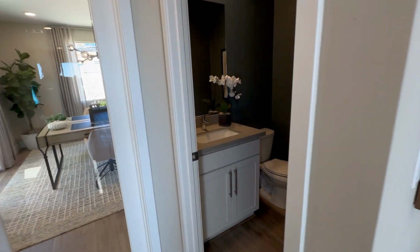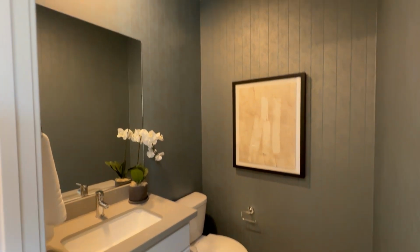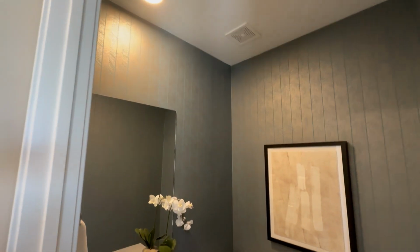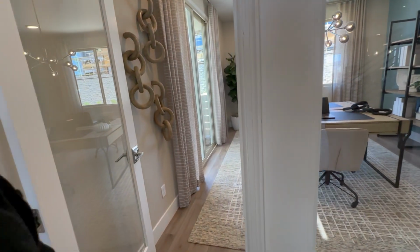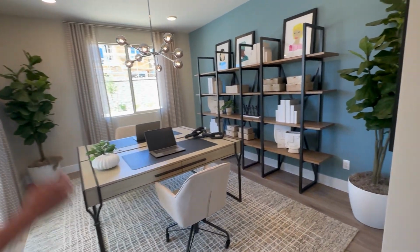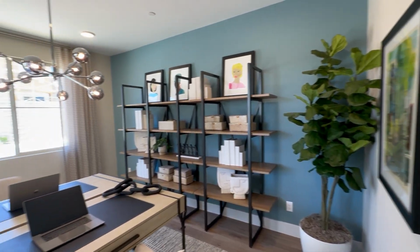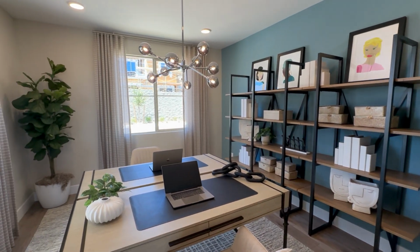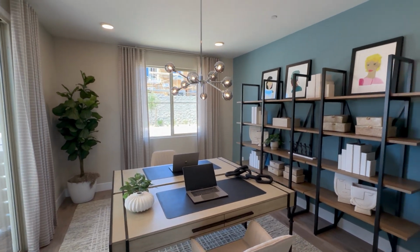This side right here is your powder room. It's a nice powder room. Love the wall. And on this side, this is the flex room. The use is an office at the moment. The green accent wall is not included. This is part of the upgrade.